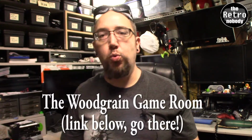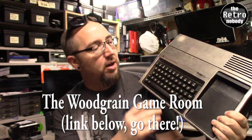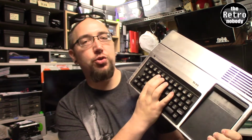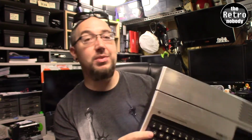Also, my other buddy Sam from the Woodgrain game room, he dropped off this. So I met up with him for this TI-99 computer. I didn't have one of these. He had an extra, so he went ahead and passed that along to me. So I get to check out some TI-99 stuff, which is awesome. I've used one over at the computer museum, very little, but not a whole lot. So I'm excited to check that out.